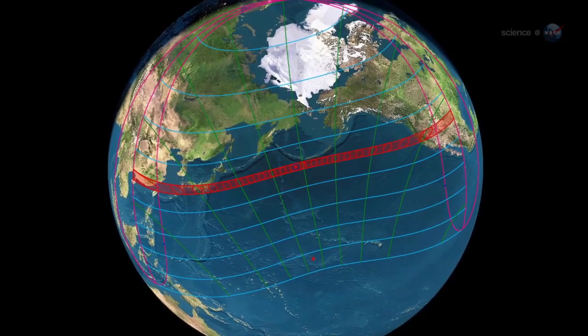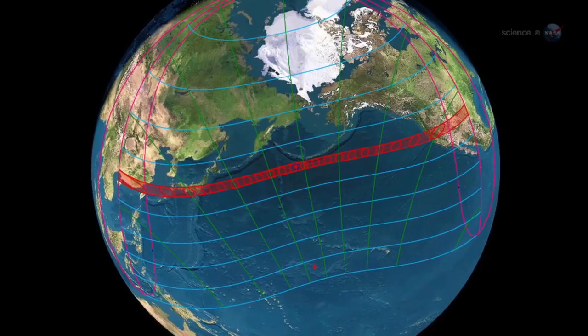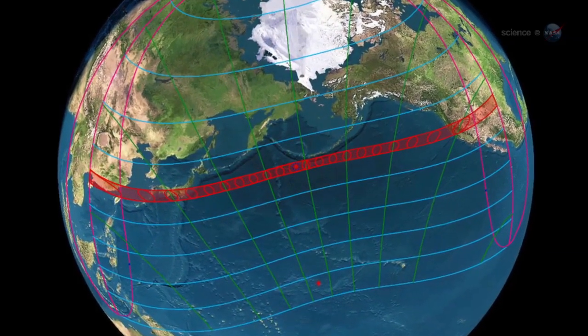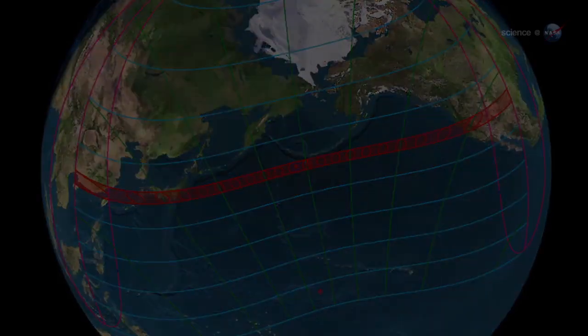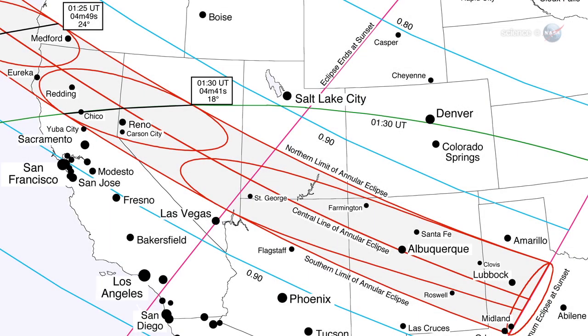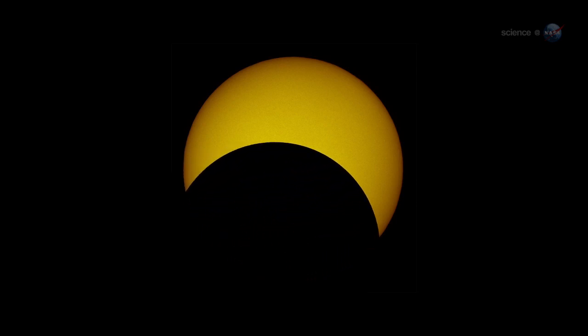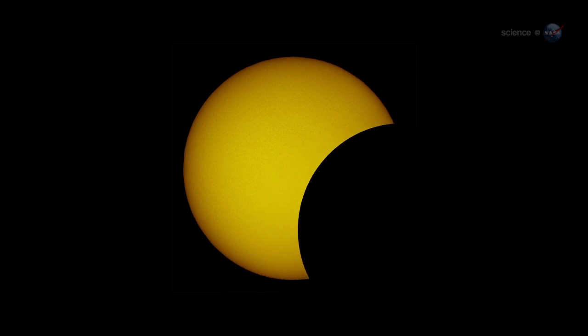The path of annularity is a strip about 300 kilometers wide and thousands of kilometers long. It stretches from China and Japan across the Pacific Ocean to the middle of North America. In the United States, the afternoon sun will become a luminous ring in places such as Medford, Oregon, Chico, California, Reno, Nevada, St. George, Utah, Albuquerque, New Mexico, and Lubbock, Texas. Outside of this relatively narrow zone, the eclipse will be partial. Observers almost everywhere west of the Mississippi will see a crescent-shaped sun as the moon passes by off-center.